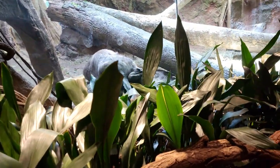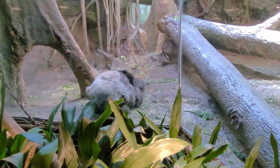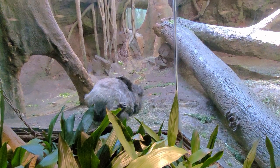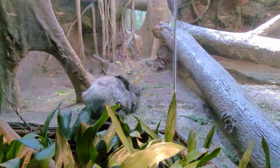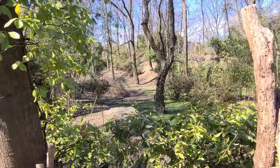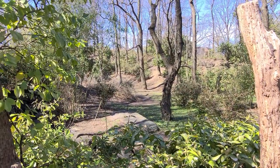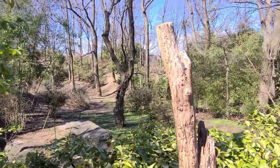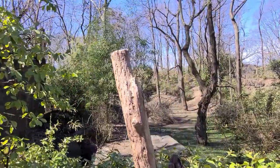Come see the sleeping friend. Yeah, here he is. Does he have fingernails like you? And does he have toesy-wosies like you? Yeah. This is the outdoor enclosure for the gorillas when it's warm outside, because it's still winter, it's still March. They are indoors. But as you can see, it's a pretty large habitat for them.